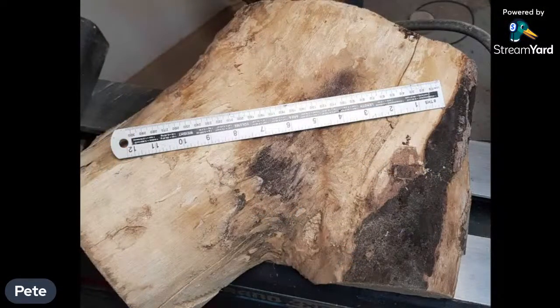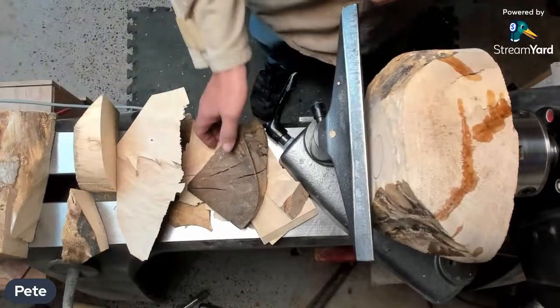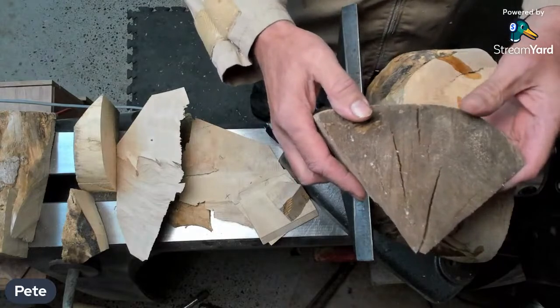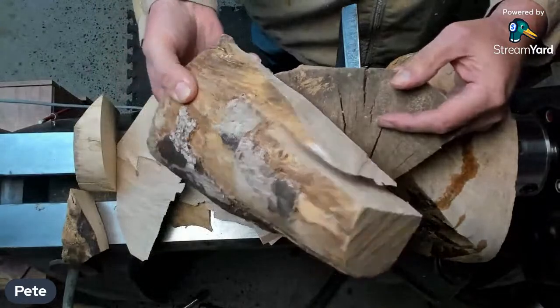Lovely job. So what we're doing tonight is this piece of wood, which was given to me. This is actually about 19 inches corner to corner, but it's a crutch and it's got lots of splits in it. So by the time I process it down, all of this got cut away. A lot of it's cut away because of splits and chainsaw scars.